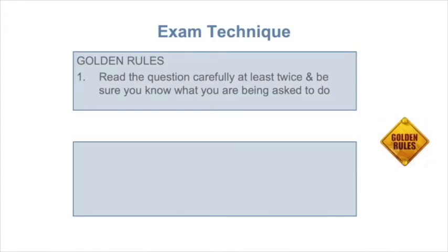So back to golden rule number 1, reading the question carefully at least twice and being sure that you know what you're being asked to do. So what I'd like to do now, I'm going to bring up an example question onto the screen. I don't want you to answer the question, we'll be looking at that later. What I'd like you to do is imagine you in the exam, and I would like you to think about which words are really, really important. So which are the golden words or the buzzwords that you'd look to highlight in your exam, draw a line under, or just make sure that they're important to you.